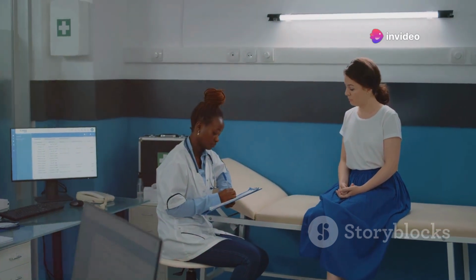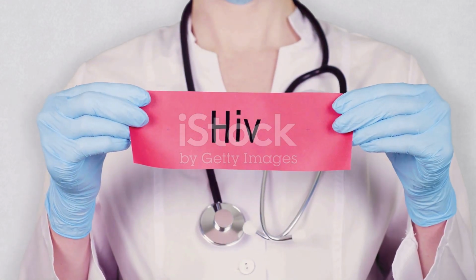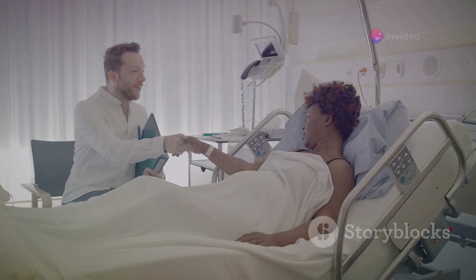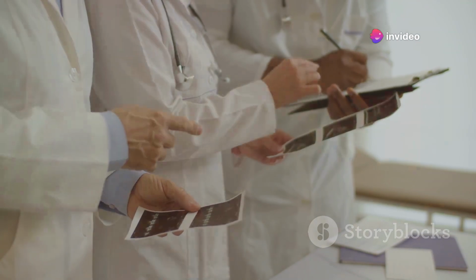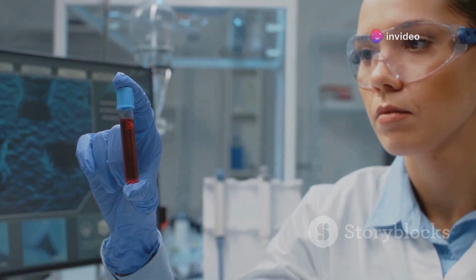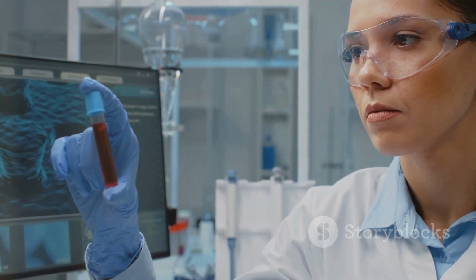Section 5. The challenge of AIDS, a weakened defense. AIDS stands for Acquired Immunodeficiency Syndrome. It is the most severe stage of HIV infection. AIDS develops when HIV has severely damaged the immune system. A person is diagnosed with AIDS when their CD4 cell count falls below 200 cells per cubic millimeter of blood.